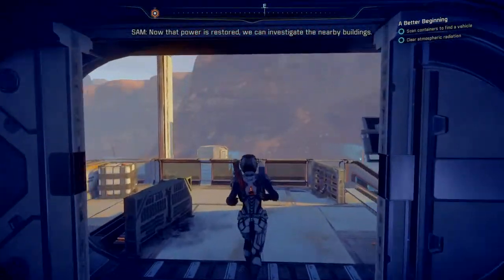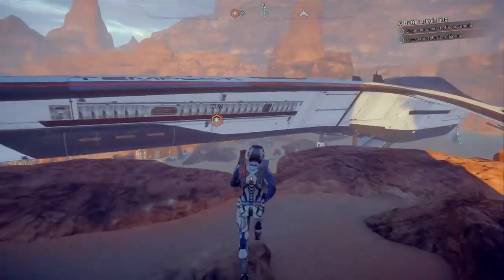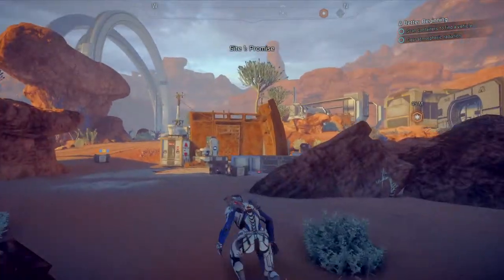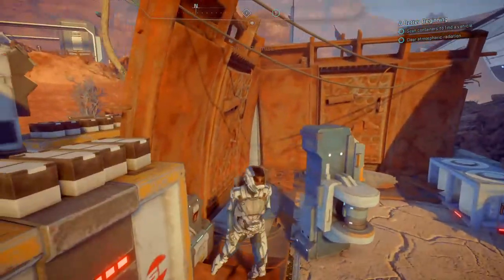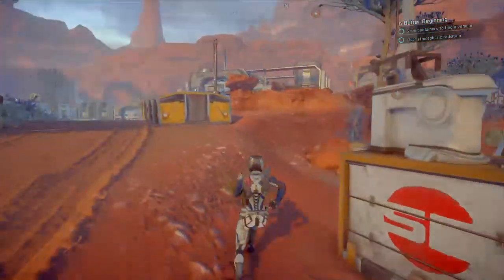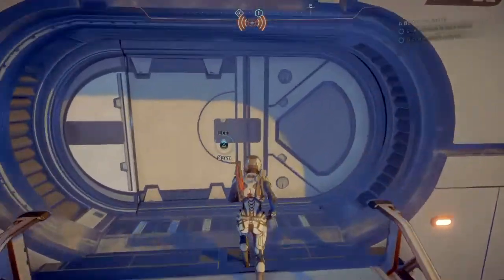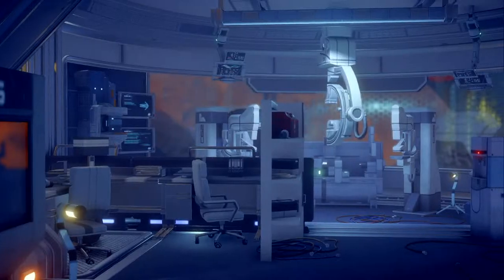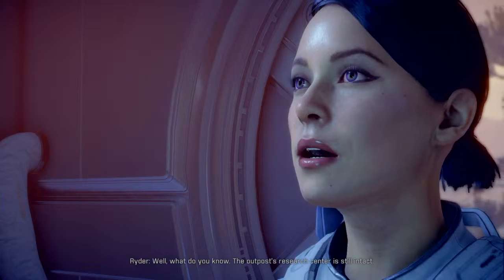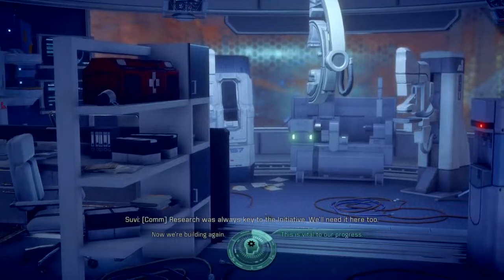Now the power is restored, we can investigate the nearby buildings. Well, what do you know? The Outpost Research Center is still intact. Updating the Tempest on this critical recovery. Research was always key to the initiative. We'll need it here too.